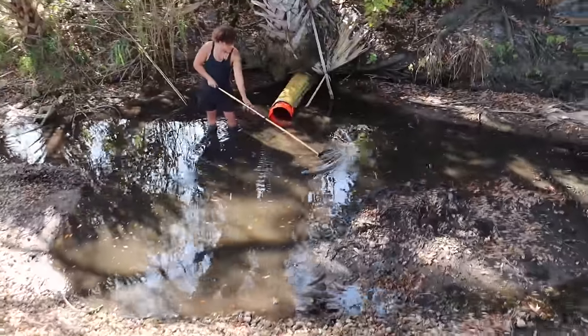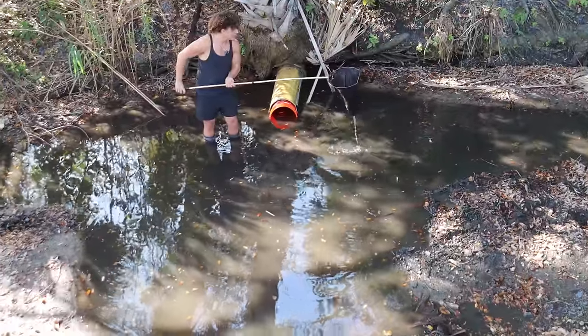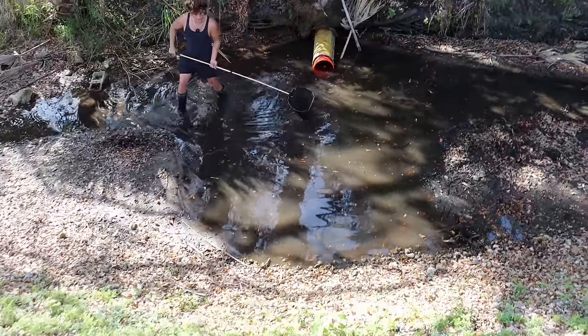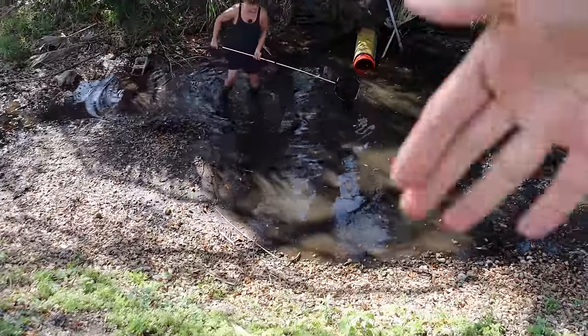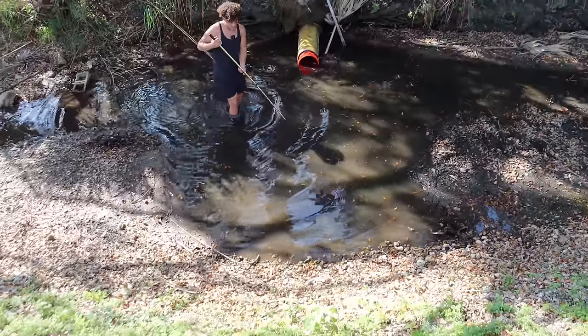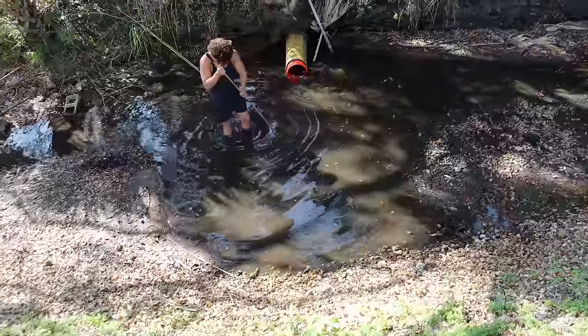Oh, dude, I just saw movement. Hold up. Bubbles, bubbles. Dude, no, I could have sworn I punched a fish. Where? Tell me when I get close. Can you walk in the middle and scare something away from that hole? Yeah. They're trying to get back into that culvert and they're sitting in this pocket. Feel around over there. Where could this be?